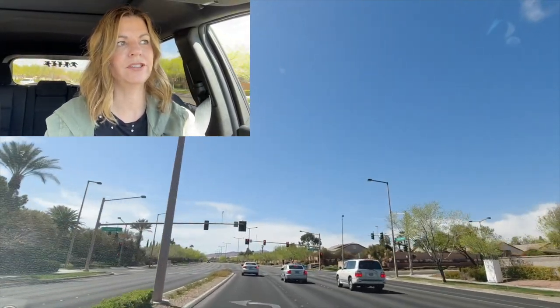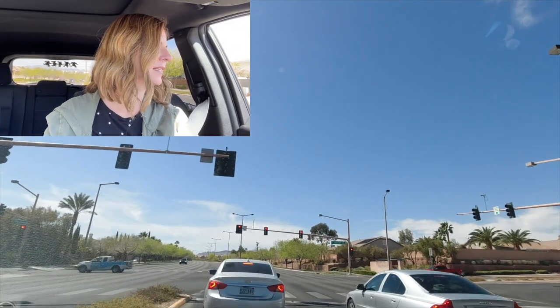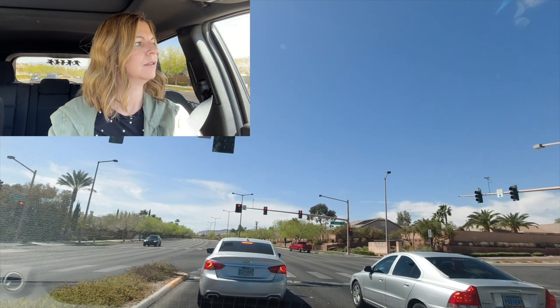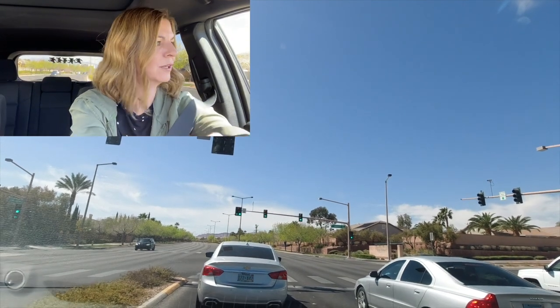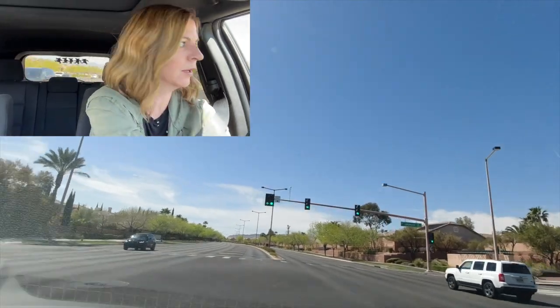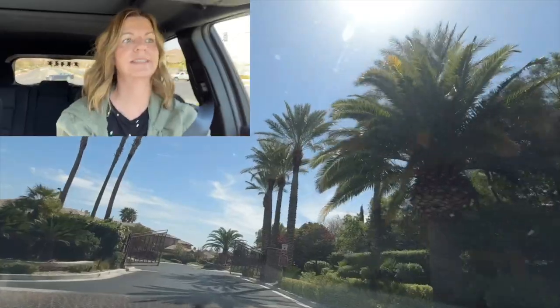It's a pretty big village. Nope, I don't want to go this way. Otherwise, I will be going in this community. Ooh, too bad. Hopefully it'll stay open and I can go drive in it. And we can see, it's gated. Come on, go, go, go! Did I make it?